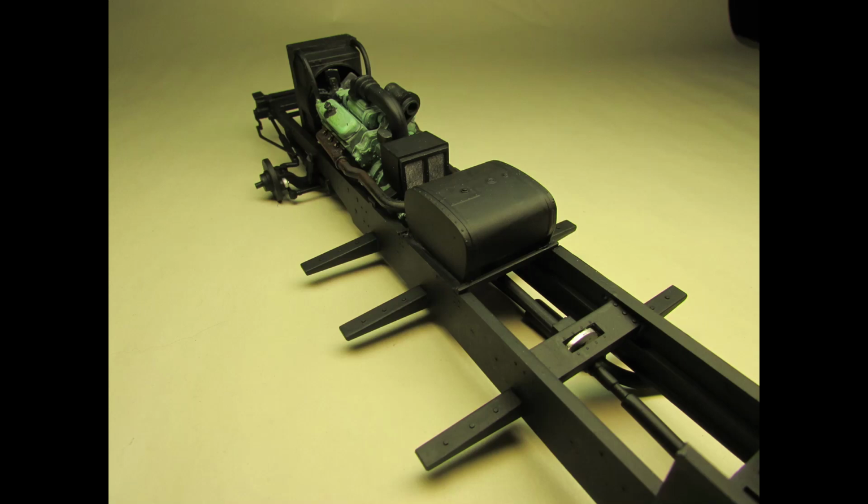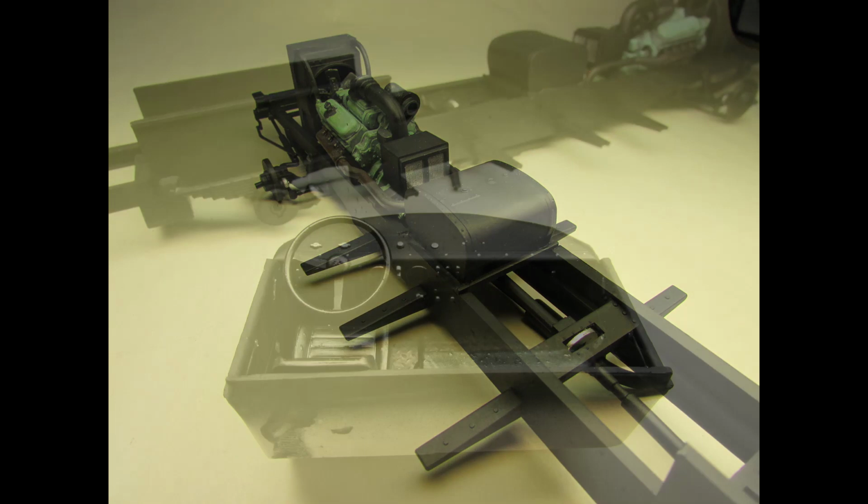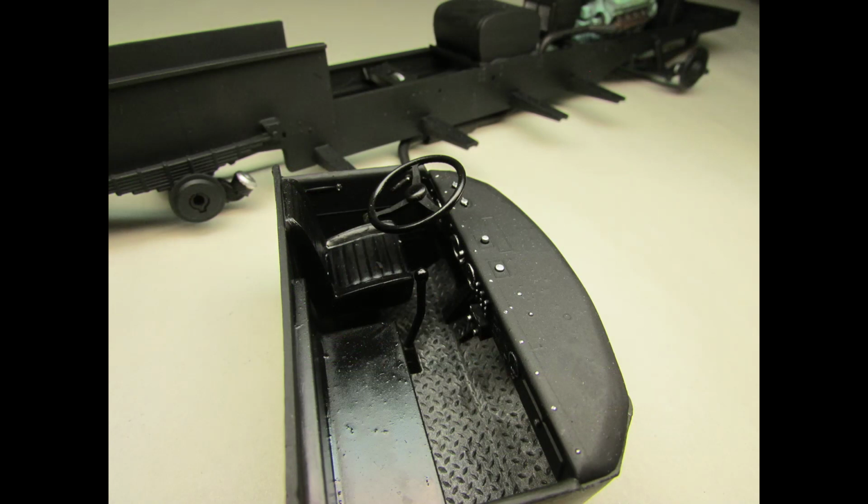Now glue the hydraulic reservoir tank halves together and glue it to the frame. And finally, glue the fuel tank halves together and glue those to the frame. And now to finish up step 7, I painted the interior details with a chrome pen and dry brushed the floorboard with some flat aluminum to show a little wear and scuffing.